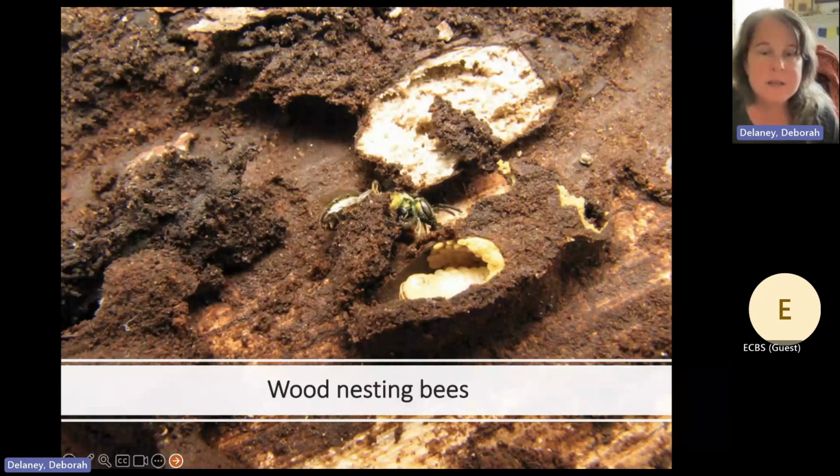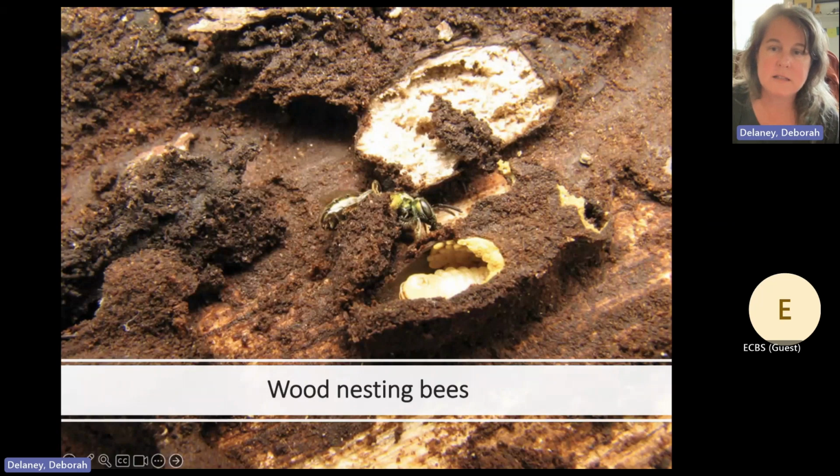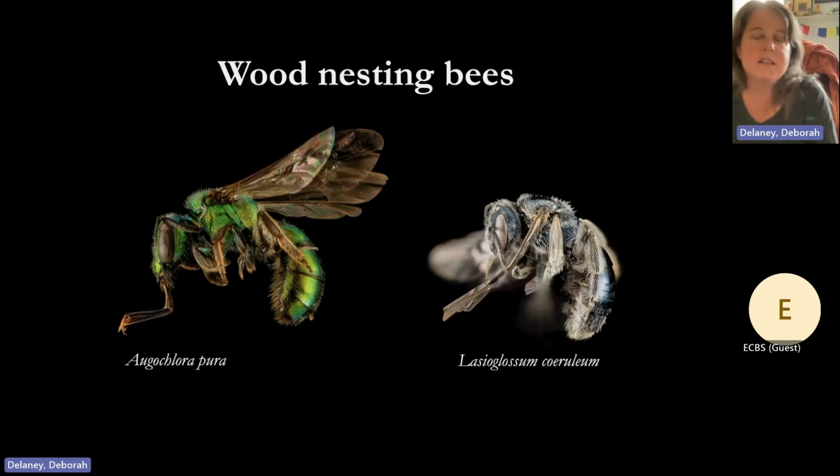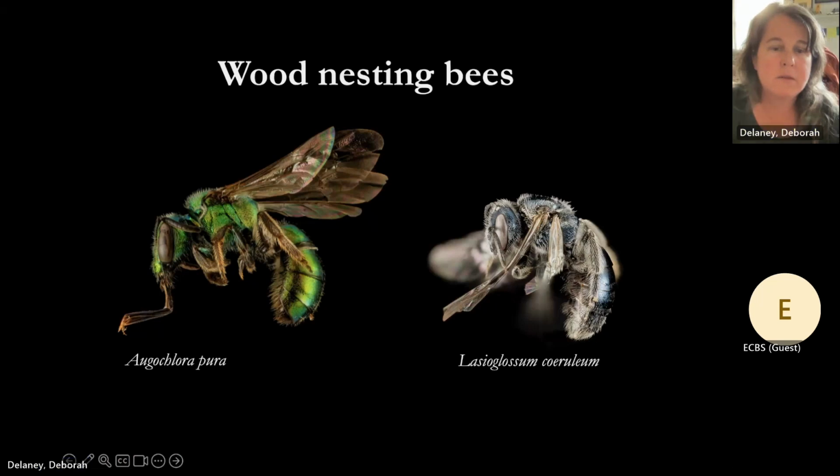All right, so here is a picture of a halictid. Halictids can also nest in the ground, certain species, but certain species nest in wood, and you can see it nesting here in this decaying log. The wood nesting bees that we located were Augochlora pura and also Lasioglossum coriaceum. These are two different halictids. You can see they look very different in terms of their morphology, and they're both very beautiful and very interesting species for sure.